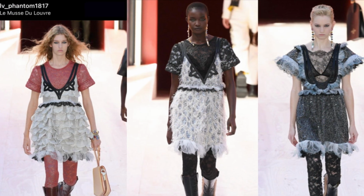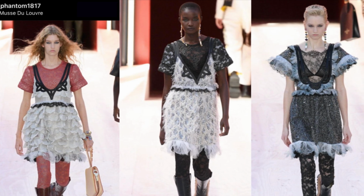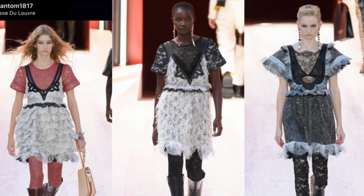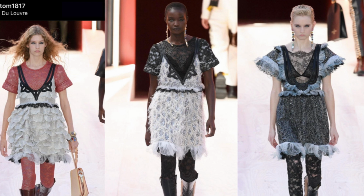And these are my all-time favorite looks from the show. And the pictures don't even do them justice. The details and intricacy on these and the way they move when the models walked were absolutely gorgeous. I love how feminine and romantic they are.